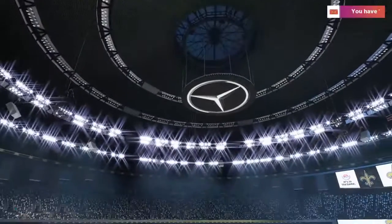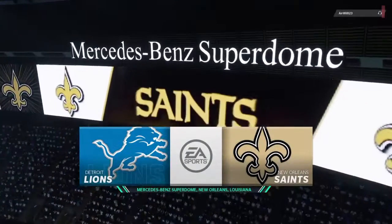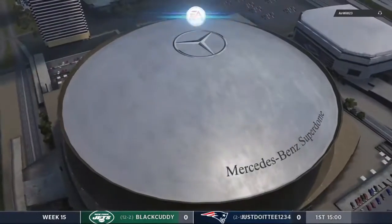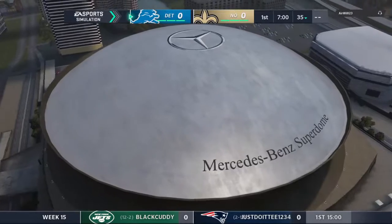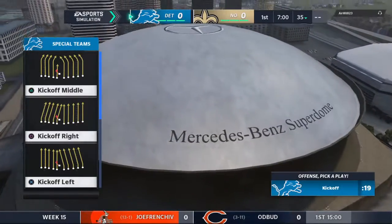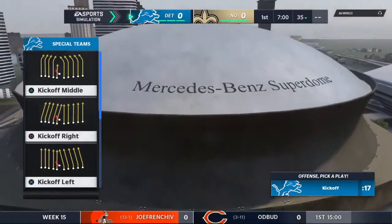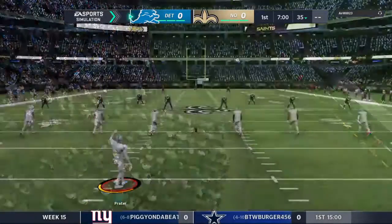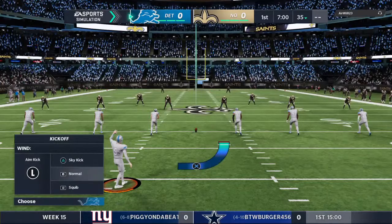EA Sports coverage of the NFL has us in downtown New Orleans at the Mercedes-Benz Superdome. The scene a few moments ago, here it is. It's unlike any other in sport as both teams made their way out of the tunnel. These folks are fired up as their guys are ready to do battle between the Detroit Lions and the New Orleans Saints.